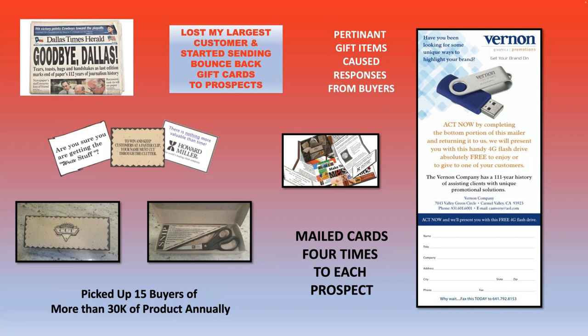We created bounce back mailing cards like you're seeing on the screen right there. Are you getting the right stuff? I sent out an offer offering a Schaefer pen. I sent out an offer offering a Howard Miller clock. But I also sent out an offer offering a custom box with my logo on it with Fiskars scissors in it. I mail these cards repetitively four times to big accounts that my students had found for me. And I picked up 15 buyers of over $30,000 a year by doing gift bounce back card mailers.